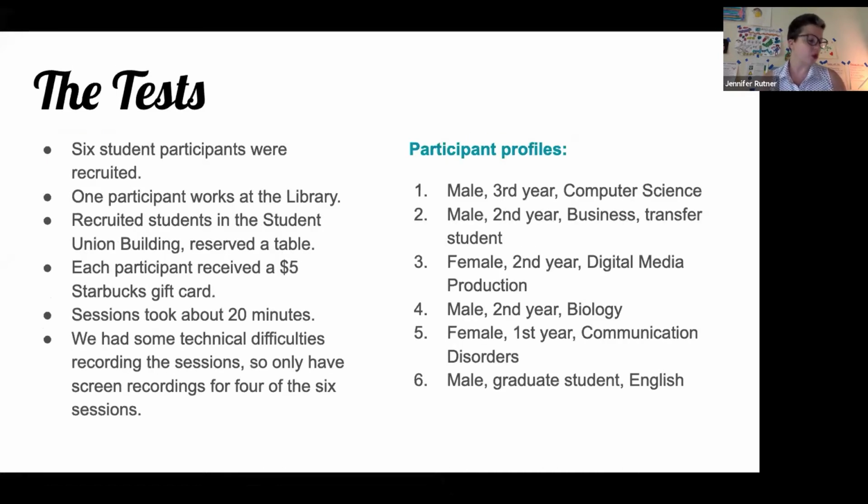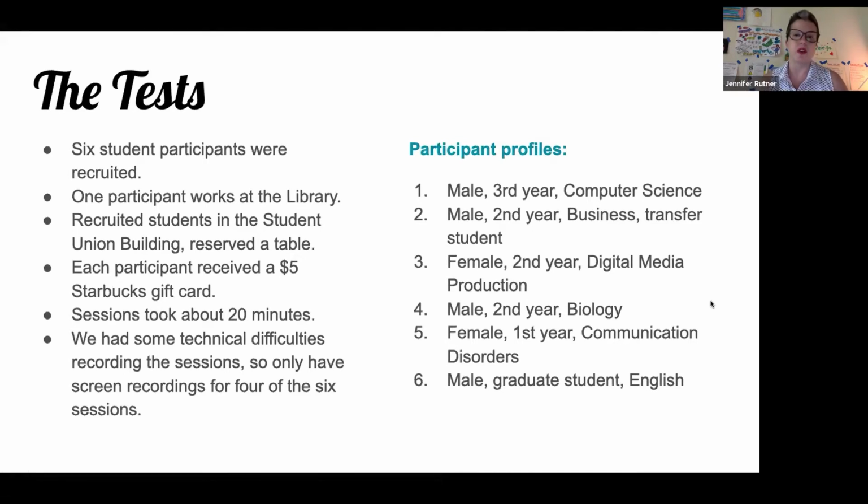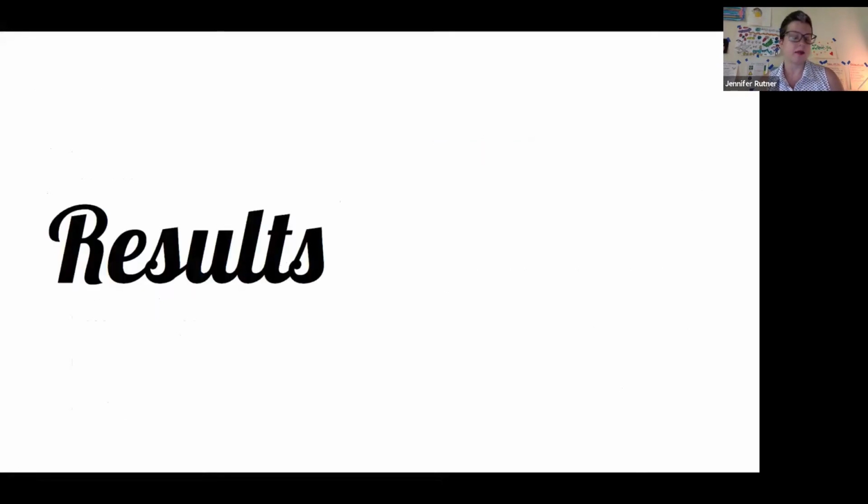So for the actual test, we were able to recruit 6 student participants for the testing, and we reserved a table in the student union building to conduct the sessions and just invited people over to participate. There's a little bit of information here about the participant profiles, and I feel pretty good about the overall diversity of the group that participated. So let's get to the results.